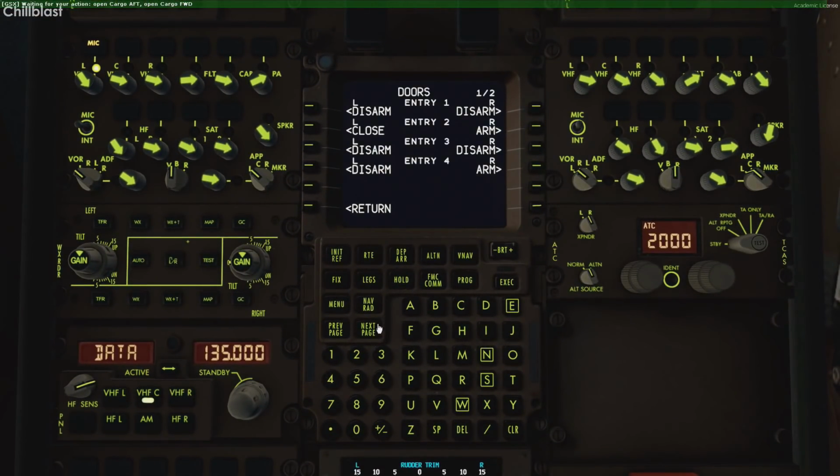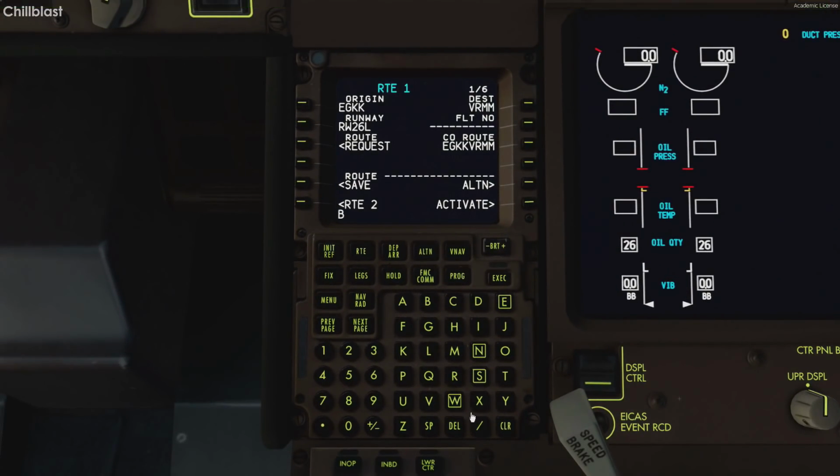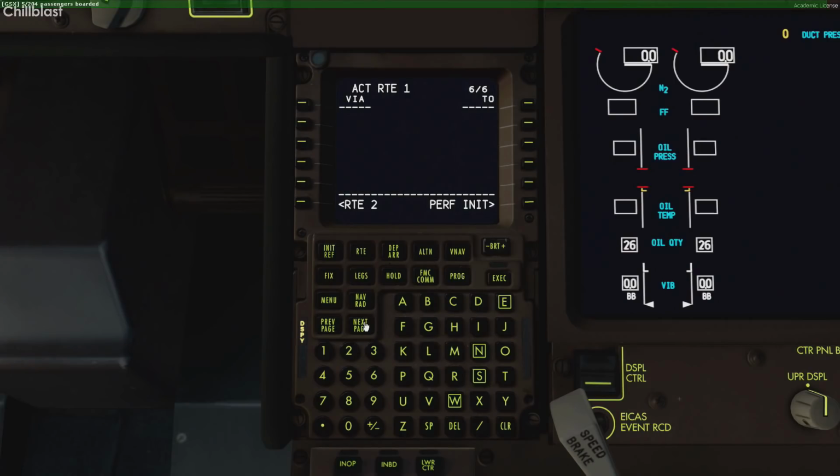We need to open up the cargo doors and arm these doors. We just had the catering coming on. Flight number today is Speedbird 2043. Activate and execute. If you want to do this flight, here's my route.